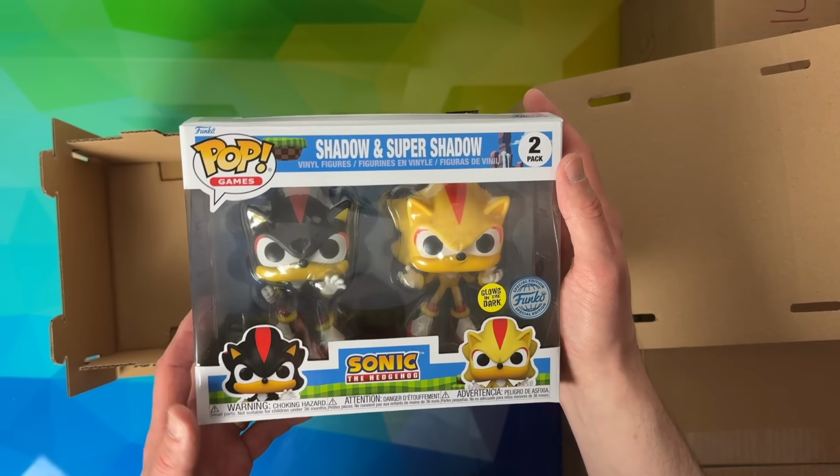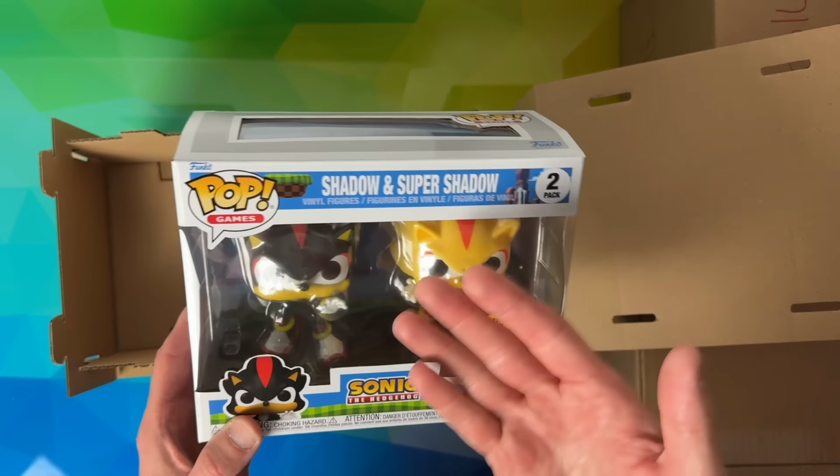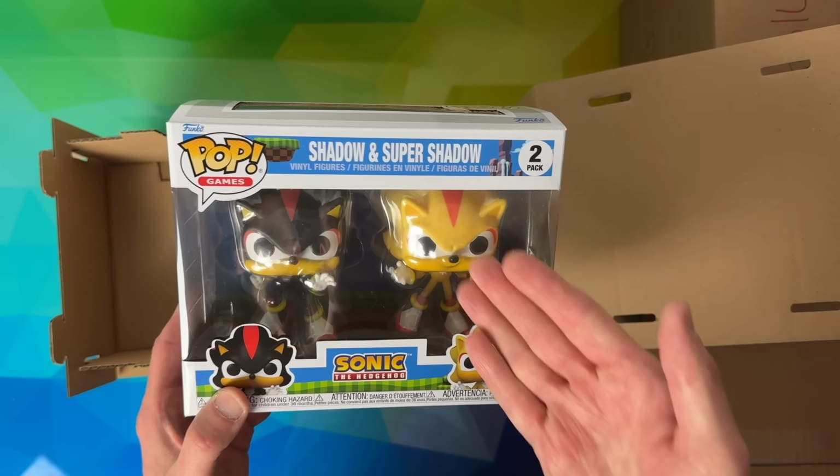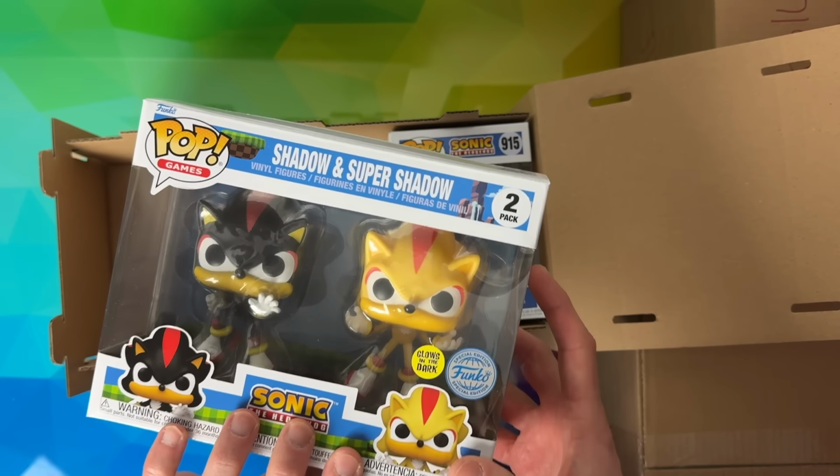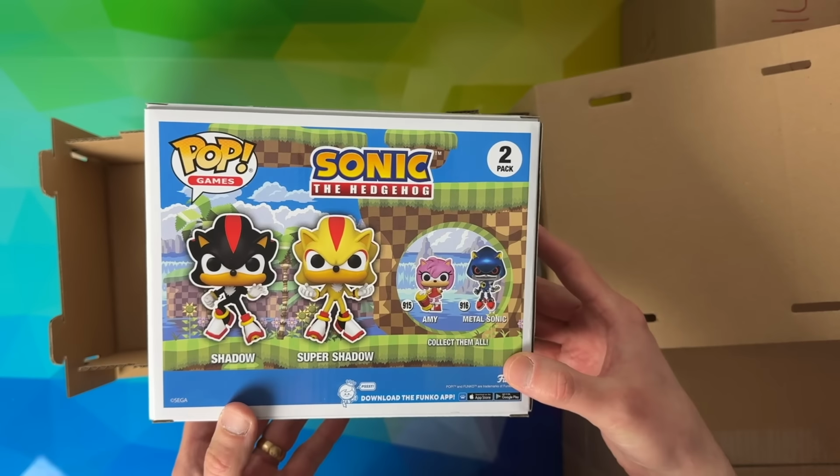So first one out of the bat here, we've got the Sonic Shadow and Super Shadow 2-pack, and it glows in the dark. I don't know if they both glow in the dark or if it just happens to be Super Shadow that glows in the dark. This has a special edition Funko sticker on there as well, which is cool.